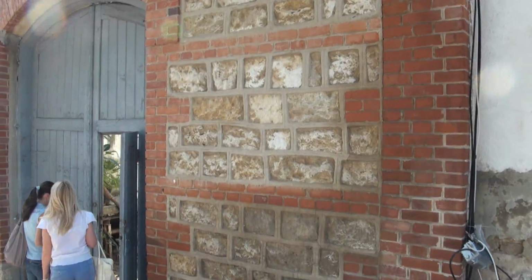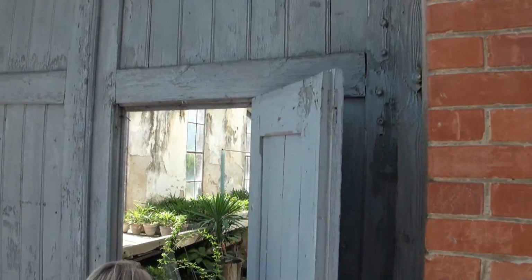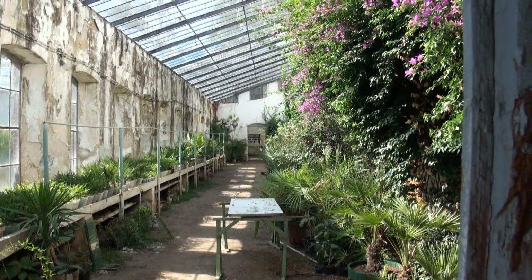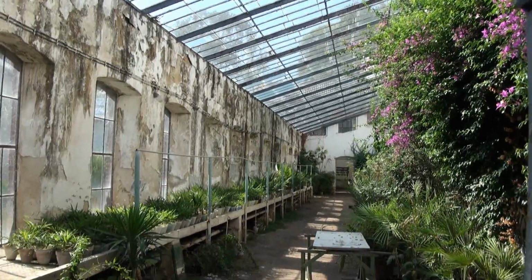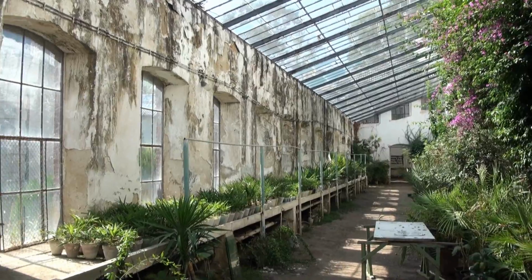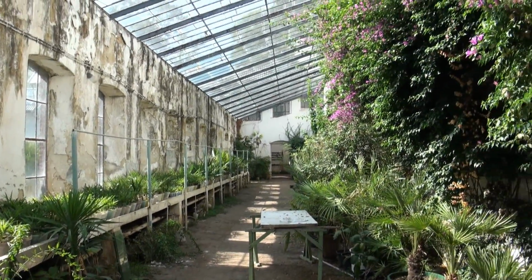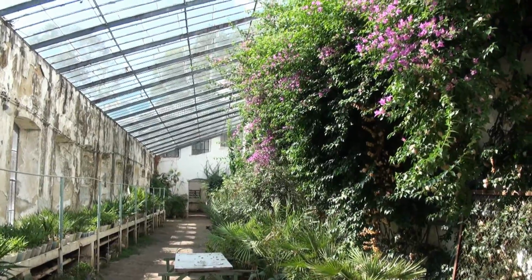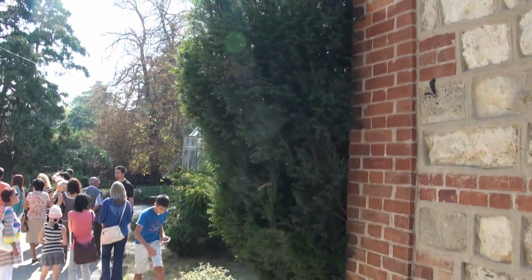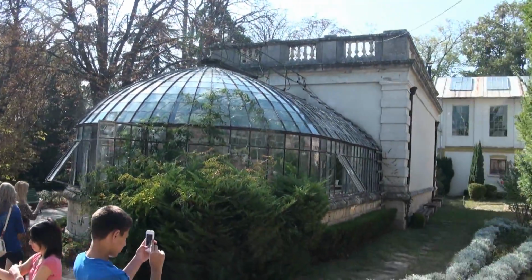So to get in here we have to walk with a guide. Not every mortal has the right to come inside here, because it's still the residence of the ruling politicians here. And well, there are some hotels, but those are made for the guests and also for the press who is around here. The whole area here is from the early 19th century, so from the Third Bulgarian Kingdom.